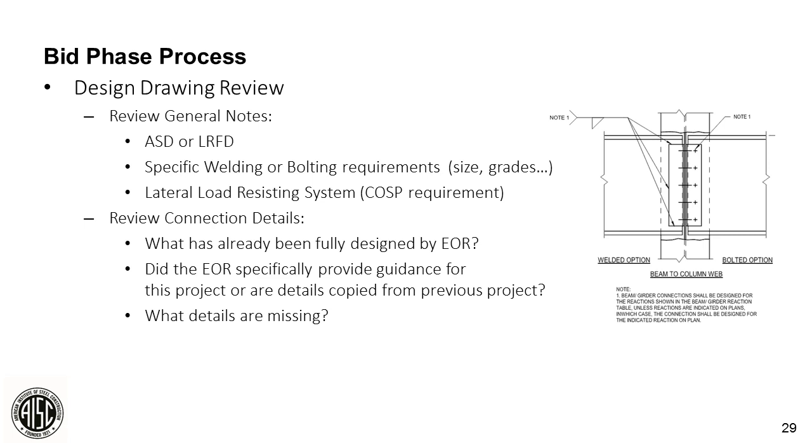Per the Code of Standard Practice, the engineer of record may specifically design some connections themselves and delegate others. So we'll look through the detail sheets and see if there are already some that are completely designed by the engineer of record. And when we do that, we also keep a lookout for details that appear that they might be copied from a previous project. So this can throw off a red flag that these details might not be telling the whole story.